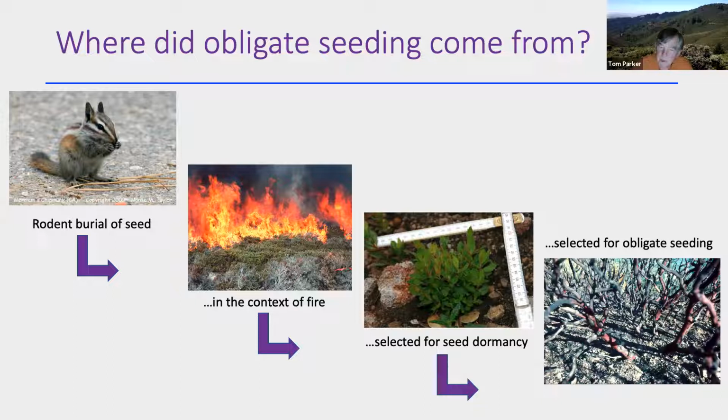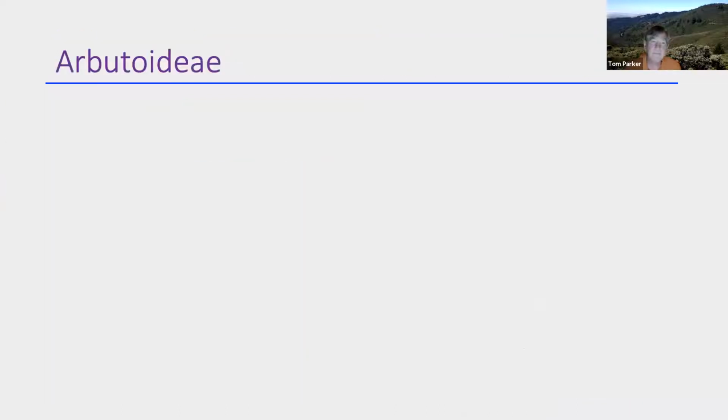But once you've got long-term dormant seed banks that are responding only to fire, that allowed the selection for obligate seeding. And now you've got lineages of plants that are more responsive to shifts in soils, to shifts in climate, and other kinds of conditions that might be impacting the vegetation. So it's not a simple story. It's a cool, complicated story. It really makes this group very fun.